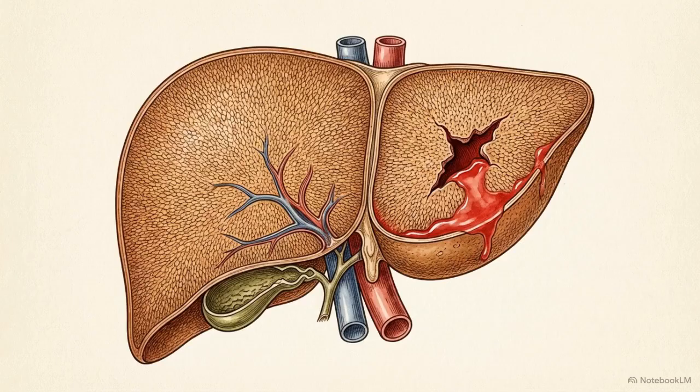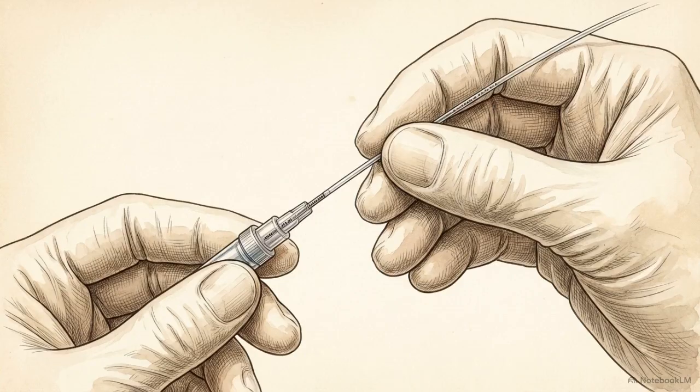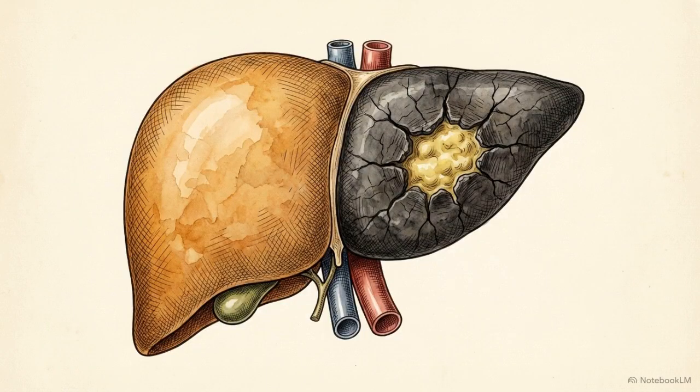Following major blunt trauma, a patient can develop a continuous active hemorrhage inside the liver, often forming a pseudoaneurysm. A pseudoaneurysm is a contained pool of turbulent arterial blood pushing against weakened surrounding tissue. A physician cannot simply block the entire main hepatic artery to stop the bleeding. Massive, non-selective embolization starves too much tissue of oxygen, leading to large volume necrosis and the formation of a life-threatening hepatic abscess.